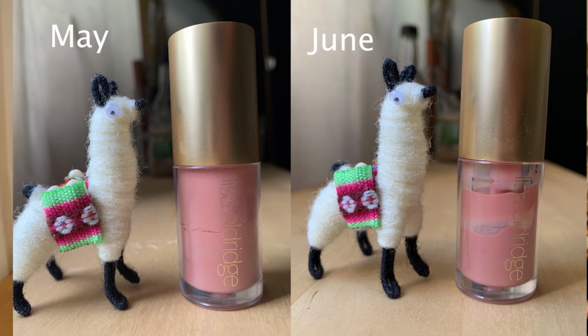The way it mattifies and blurs the lips and the way that it fades so gracefully throughout the day. I still just really love this thing. And last but not least, we have the Lisa Eldridge Gloss Embrace Lip Gloss in the shade Songbird, which I used a whopping 39 times in the past month. And I finally know what I think about it.